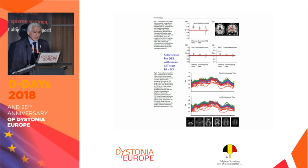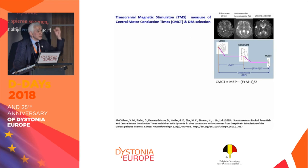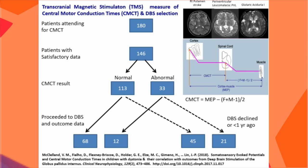And we've taken this much further by doing some neurophysiology. Now, a long time ago, we started doing central motor conduction times using transcranial magnetic stimulation to say, well, at the very least, we shouldn't be offering DBS to people whose brains are not connected to their spinal cords. It doesn't take a genius to realize that if you're expressing dystonia, whatever's happening with the gearboxes inside your head is coming out in the body, but otherwise you wouldn't have the dystonia. But nevertheless, only about 20% of children that we have with dystonia have got an abnormal central motor conduction time.